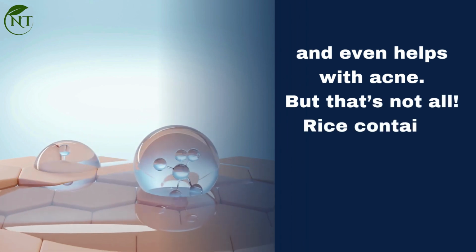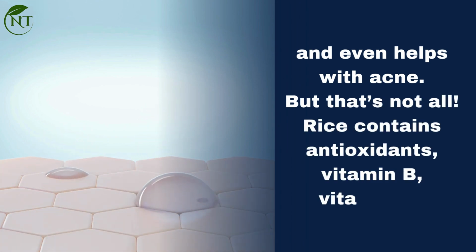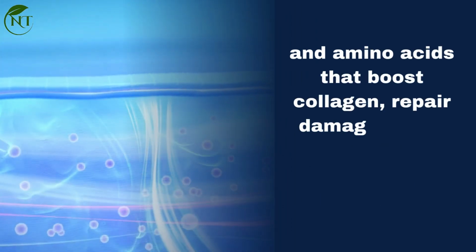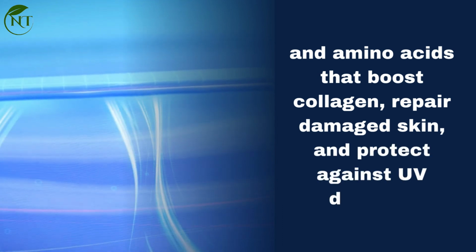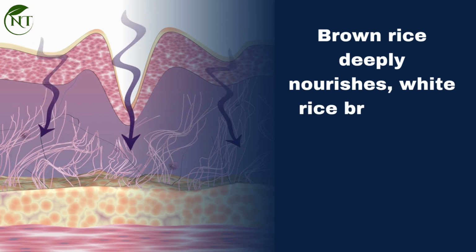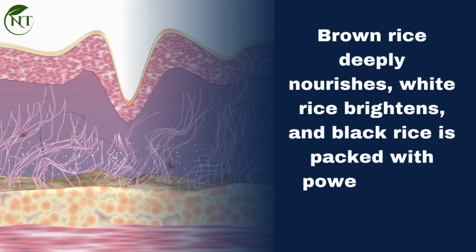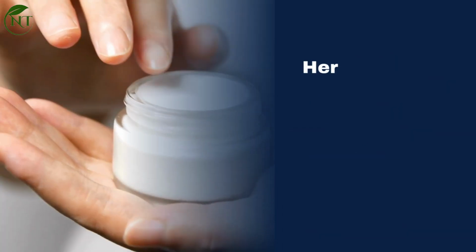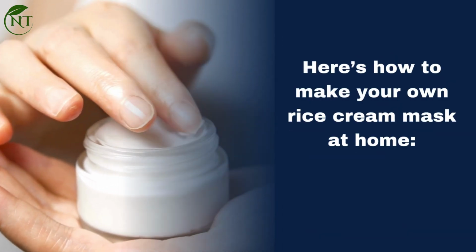But that's not all. Rice contains antioxidants, vitamin B, vitamin E, and amino acids that boost collagen, repair damaged skin, and protect against UV damage. Brown rice deeply nourishes, white rice brightens, and black rice is packed with powerful anti-aging antioxidants. Here's how to make your own rice cream mask at home.